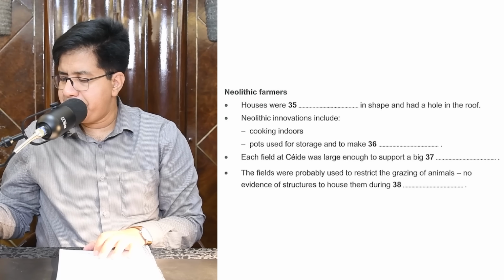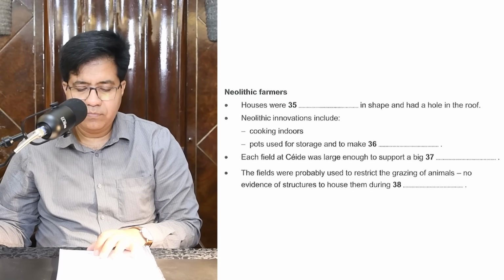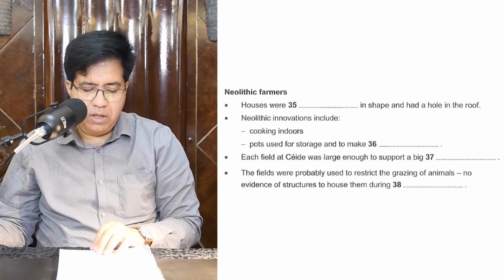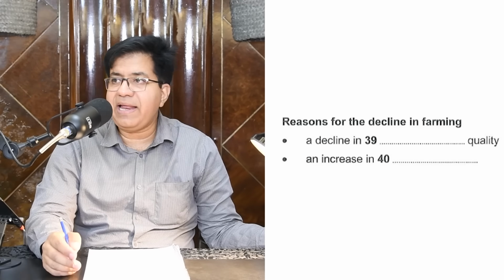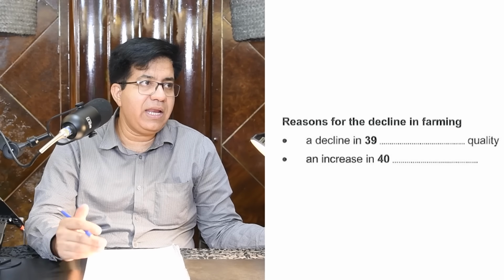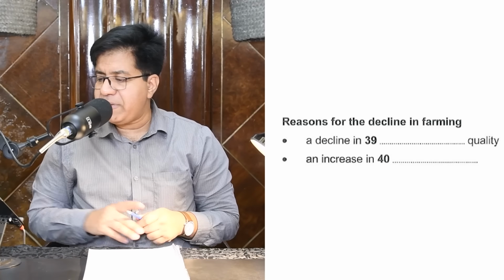Just focus. They may have used a system of rotational grazing in order to prevent overgrazing and to allow for plant recovery and regrowth. This must have been a year-round activity, as no structures have been found which would have been used to shelter animals in the winter. Okay, so let's go on. Reasons for decline in farming. Question number 39. A decline in dash quality. Decline in some quality of something. Decline in some quality, okay? And for decline, they may use the word decline, decrease, or anything like that. Now, the answer is going to be a noun.